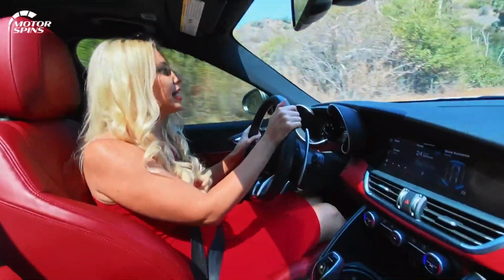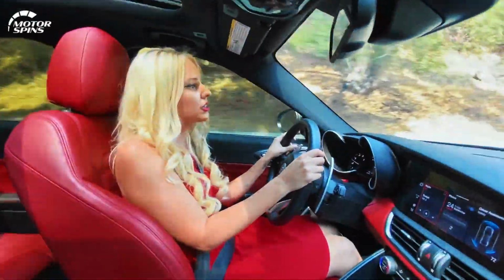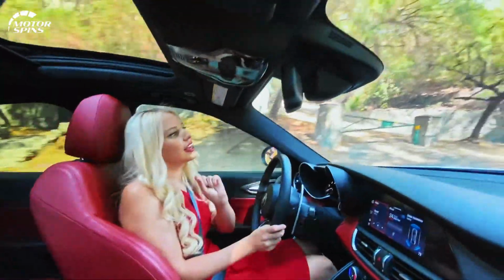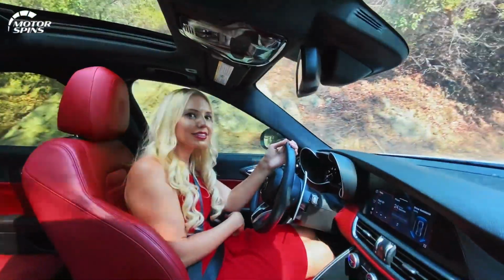Plus, EPA, the MPG is pretty good too. It's 23, I believe, in the city, 31 on highways, so that's pretty decent. I'm a BMW fan, but this is something that may just make me question my next sporty sedan purchase. This may just make me reconsider things.